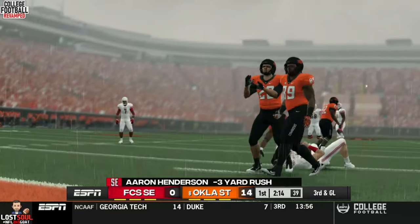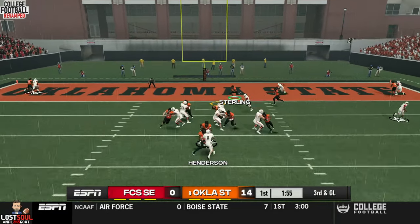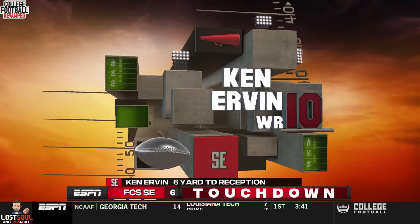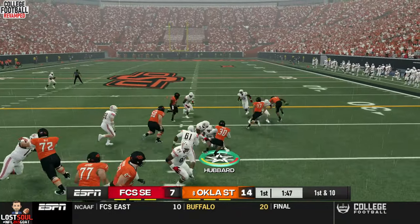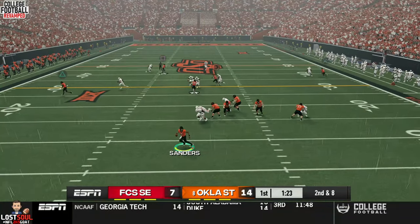Taken down around the 6-yard line. He was never able to get wide receivers. Quick strike to the receiver. And it pays off. Touchdown. Defense right now is just sitting back on their heels. They're allowing the offense to kind of dictate. Oklahoma State is up a score.